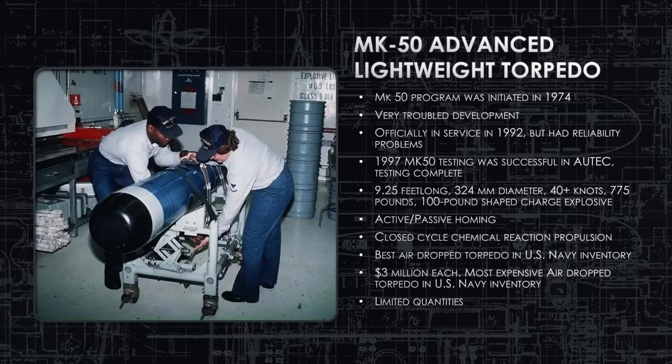See, it's the best airdrop torpedo in the United States inventory for sure. It's even better than the Mark 54. So you might be wondering, well, why did the Mark 54 come after the Mark 50? Why is this one better than that one?